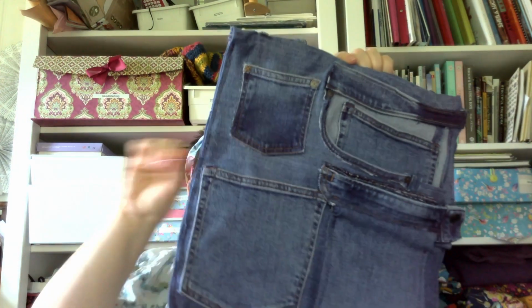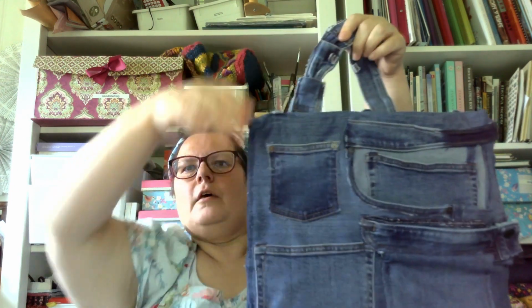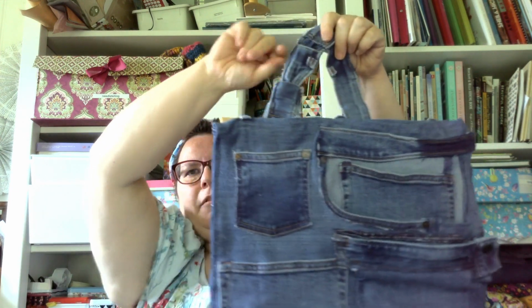That's the other good thing about filming in here, is I've got a wheeled chair, so I can move forward and backward more easily as well. So it's a wall hanging organiser. It's got a hanging which is made from what was left of the waistband.